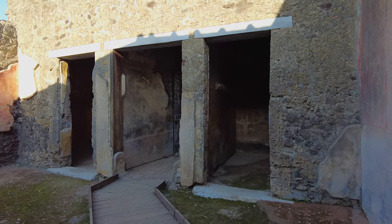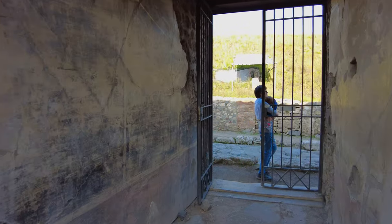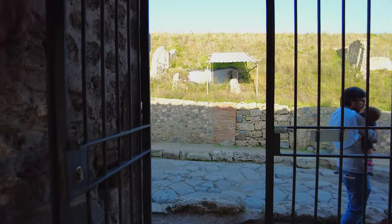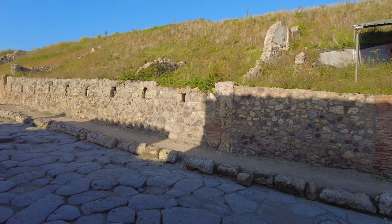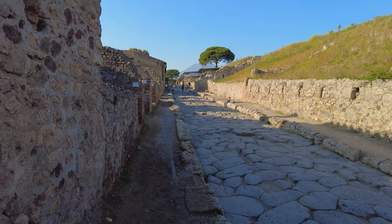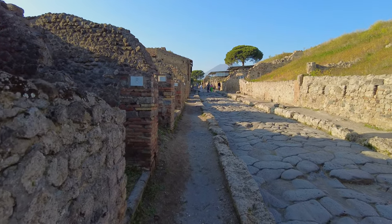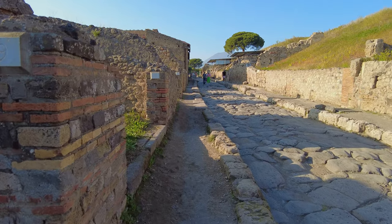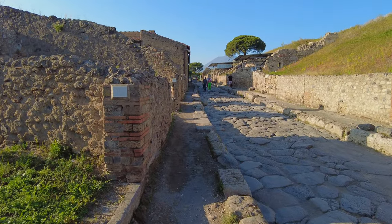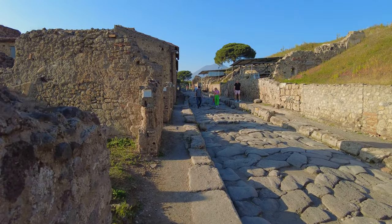Going. Love it. See, just these random doors and you go in and you see things with amazing frescoes and rooms and columns and stuff. I love it. I'm so excited to share this with you guys. I'm stoked.